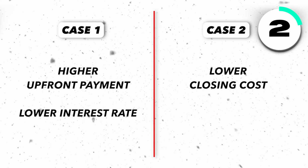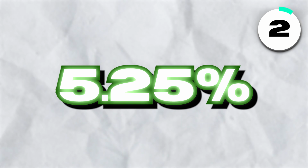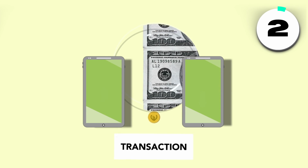Now, as a counterexample, you can also lower your total closing costs by agreeing to have a higher interest rate. In fact, I actually did this when I was first buying my investment properties. Instead of getting a mortgage at 5%, I would ask the lender for a 5.25% mortgage rate because I knew that the lender would credit me back $3,000 to $5,000 that could be applied to my closing costs.